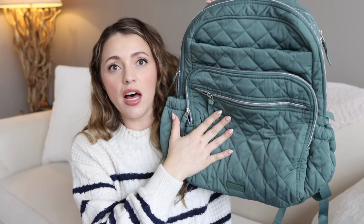They have patterns and stuff. These do not. Let me zip it up so you can really see. It's this beautiful nylon-feeling quilted bag. They're plain color. This is the newest one I bought. It has so many compartments. Right here. I love this green color so, so much.